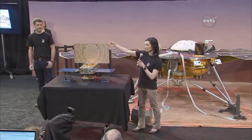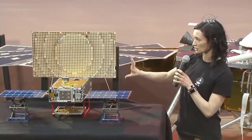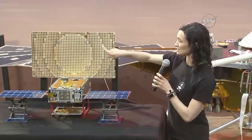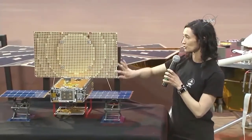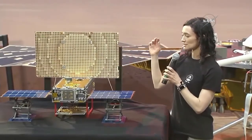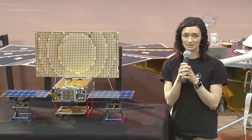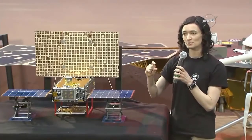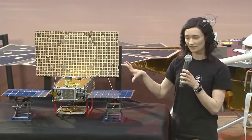The high gain antenna is another technology that was developed at JPL. It's called a passive phased array, and you can see the circular pattern on here. When the radio sends a signal and it illuminates this panel, the signal is focused just like it was coming out of a parabolic dish. But because it is flat like this, it can stow in a very small volume, which is ideal for launching a CubeSat in a box.